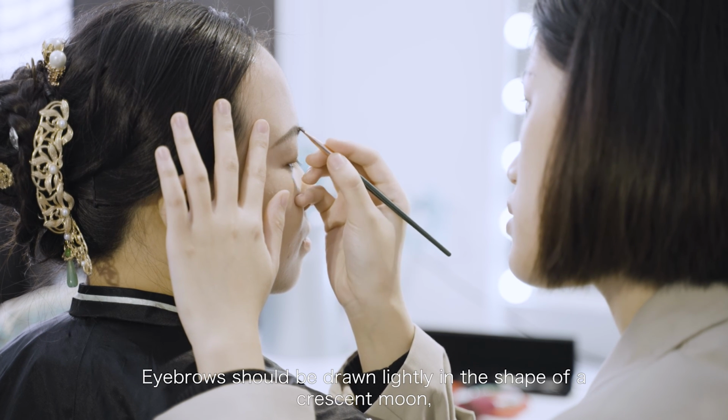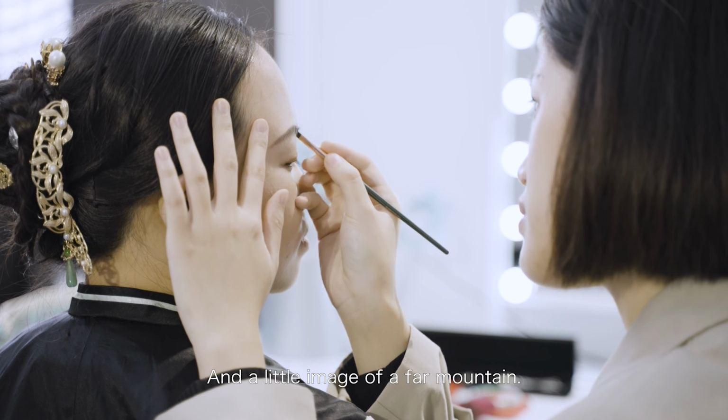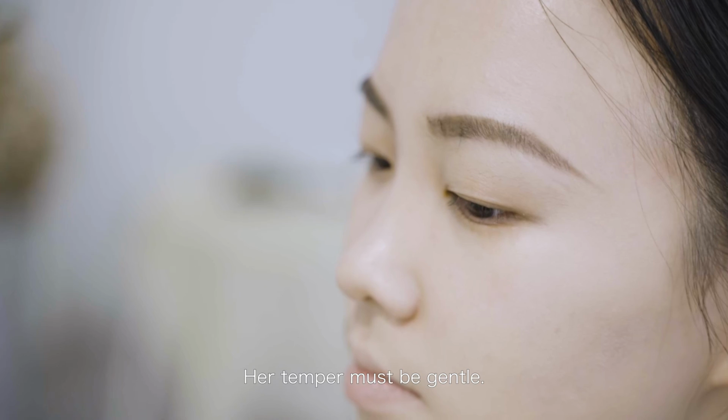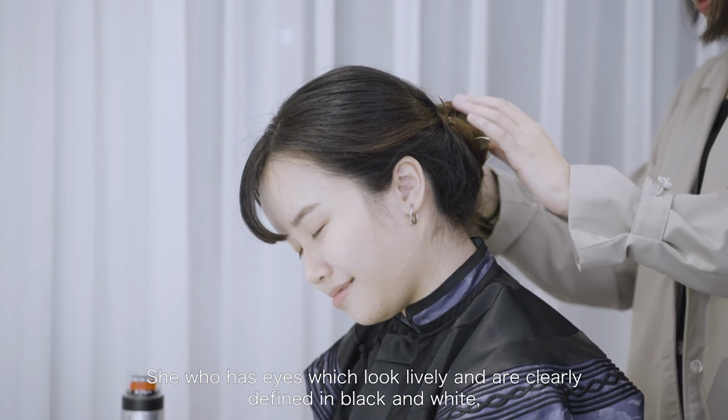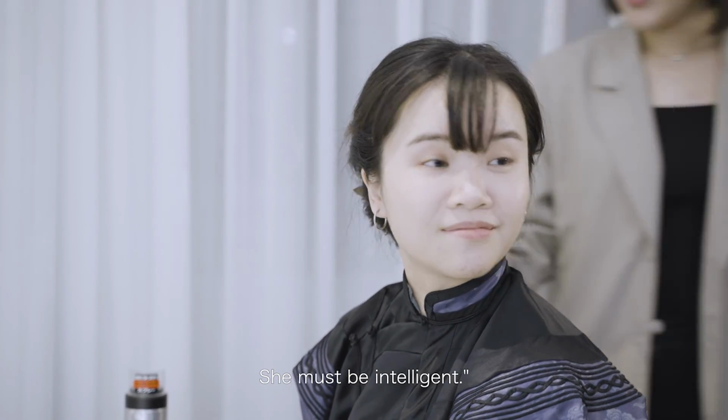Eyebrows should be drawn lightly in the shape of a crescent moon, and a little image of a far mountain. She who has eyes which are narrow and long, her temper must be gentle. She who has eyes which look lively and are clearly defined in black and white, she must be intelligent."